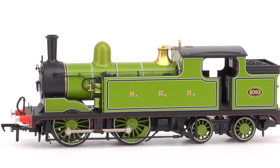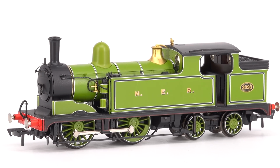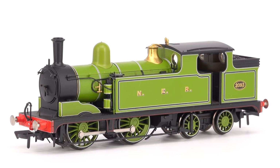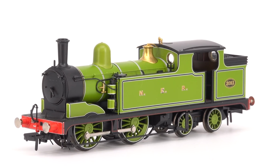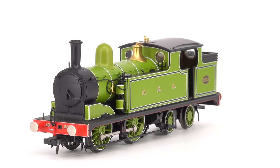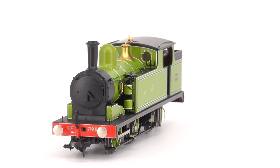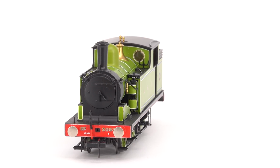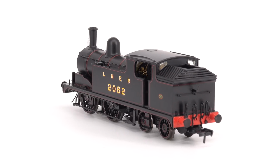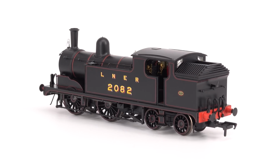I love the lining on the wheels as well. Yes, yeah, it's very much a work of art, that, because as a wheel goes round, if there's any misalignment of the lining, it becomes very obvious. So it has to be spot on, and the factory do a great job of applying that. We've got it on the LNER black liveries as well. They've got lined wheel sets, and these are of course for the LNER period.